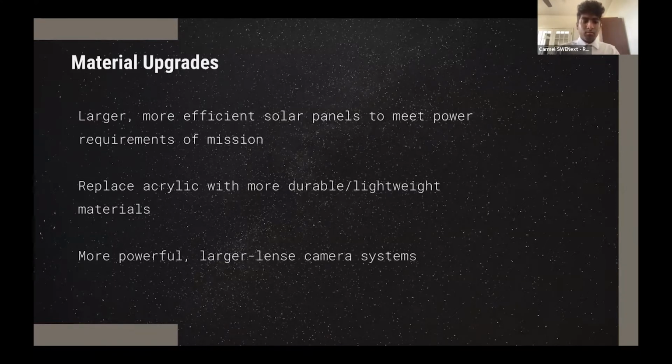When it comes to our materials, we realized that we needed to have some more durable and lightweight materials to resist spatial forces. So instead of using acrylic, if we could replace those with more durable and lightweight materials, such as aluminum and titanium, this would greatly improve our CubeSat, as it would reduce the amount of outgassing that occurs when our CubeSat is eventually launched. Additionally, we intend on using larger and more efficient solar panels to meet the power requirements of the mission.